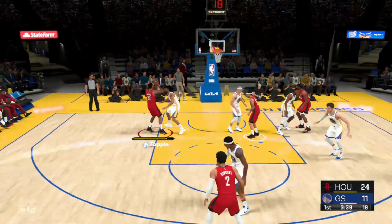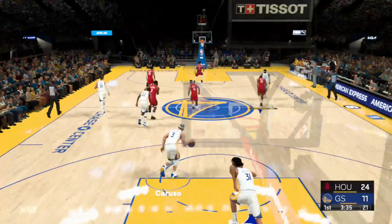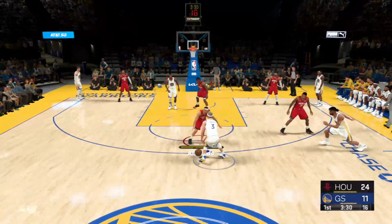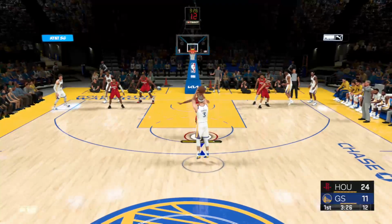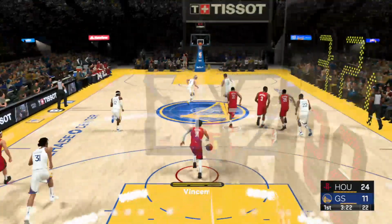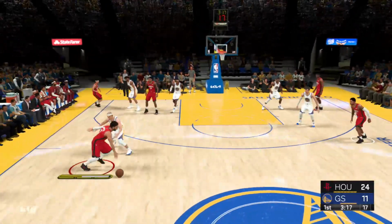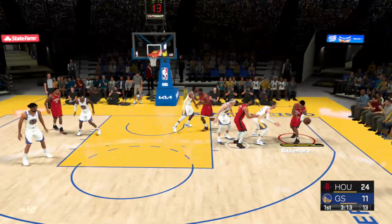Toppin left side from the low block. And the rebound goes to the Warriors. Bates Diop's got 4 rebounds in the game. Here's Caruso. Looking for his first basket still in this one. And the Warriors miss again. The D doesn't seem to be too worried about him from three-point range, and he shows us why still. I expect him to make one of those. Back to Vincent.